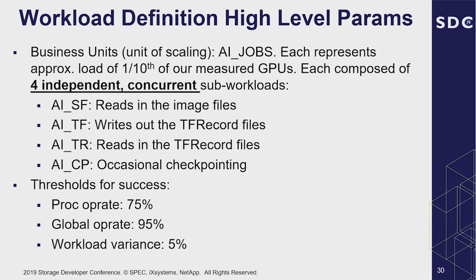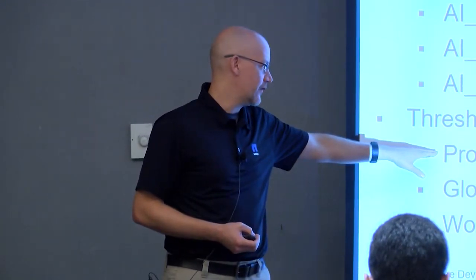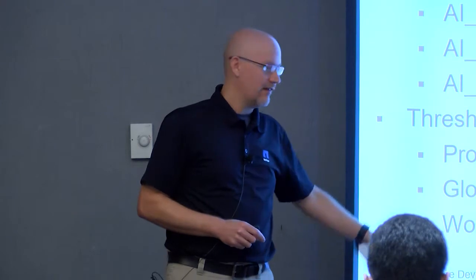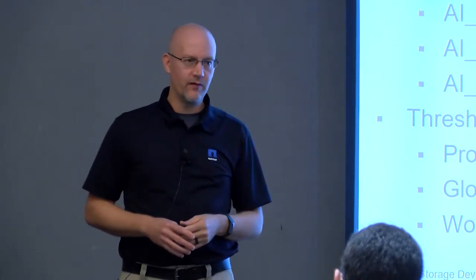One of the goals of the SFS benchmark, and the reason a lot of people use it for regression testing and quality use, is that it has some pretty high bars for success. For a single load point to run successfully, all of the procs have to run, at least for this one, at least 75% of their desired operate rate. I'll show you on the next slide. SF has a required operate rate for reading in the small image files. So everybody has to run within 75% of their target rate. The aggregate rate has to be within 95% of its goal. And all of the threads within one of these workloads have to run with no more than 5% variance off the mean.